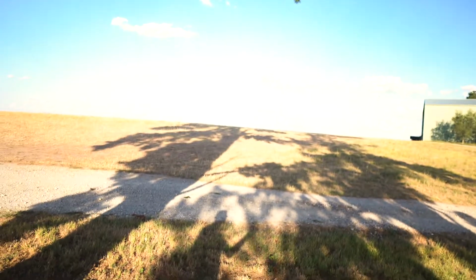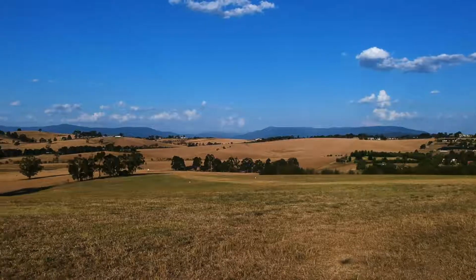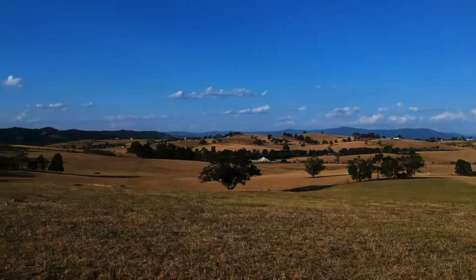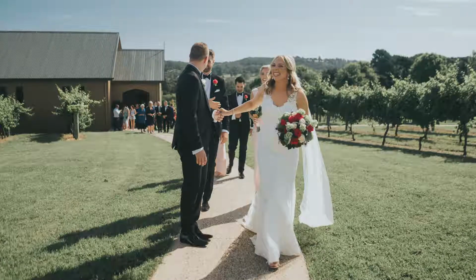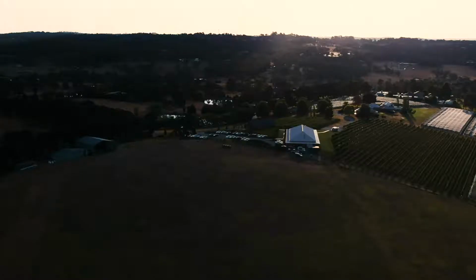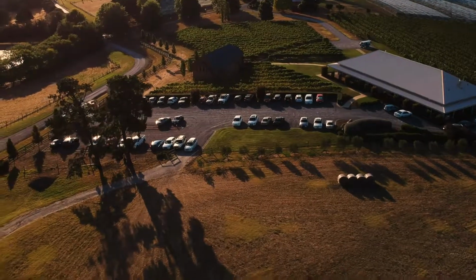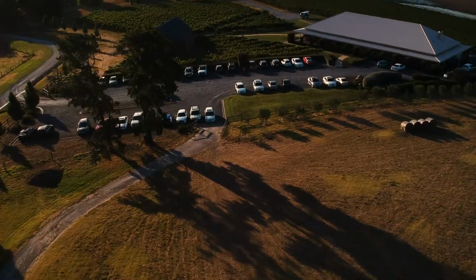Got this cracking view of the Hillsville Ranges. Also got a beautiful little chapel here. Never done an outdoor ceremony here, but beautiful chapel, absolutely stunning, lots of light, really good. Surrounded by really thick, dense vineyards. It's really, really stunning. One of my favourites as well. Got the hay bales just over there. Just really beautiful. Like the rest of the Yarra Valley, absolutely stunning views, irrespective of where you are on the property. Can't go wrong.